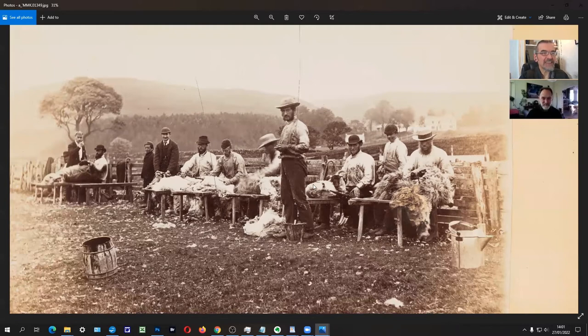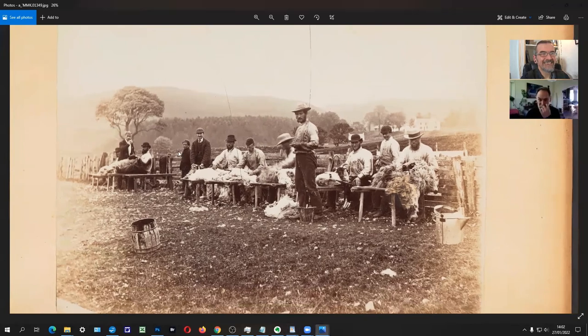So it's obviously partially posed, though, of course, it's also part documentary. This presumably was going on as an event. They didn't specifically grab a bunch of sheep shearers in order to take this photo. It would have already been an event, but they've all got to stand and turn and look when they're told to, I guess. Yeah, I agree with you. Part of what's fascinating about this is, clearly the presence of the photographer is part of the image. Yes.